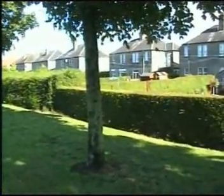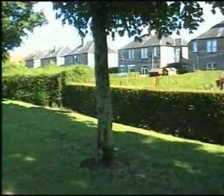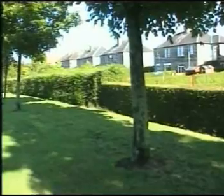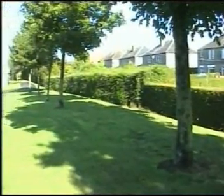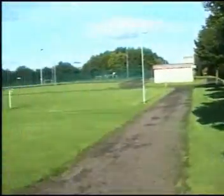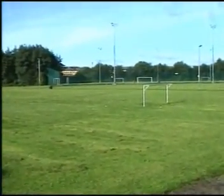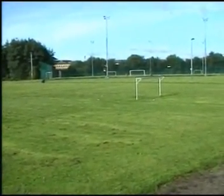Well, I've come just about a couple of miles, and I'm right down now in the valley from up on the hills where John and Peter live. And just looking across there is the railway. There's quite a few seagulls flying about.